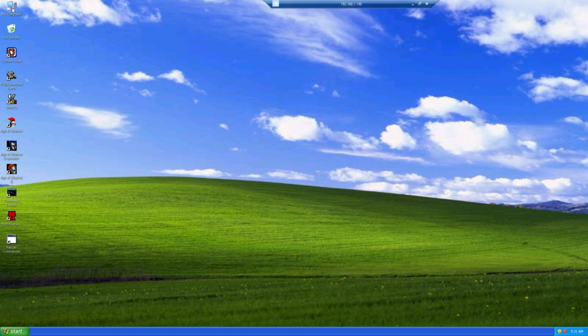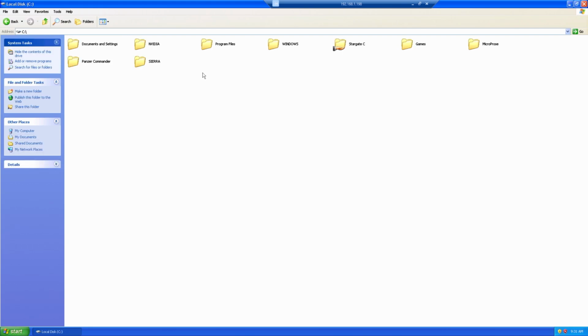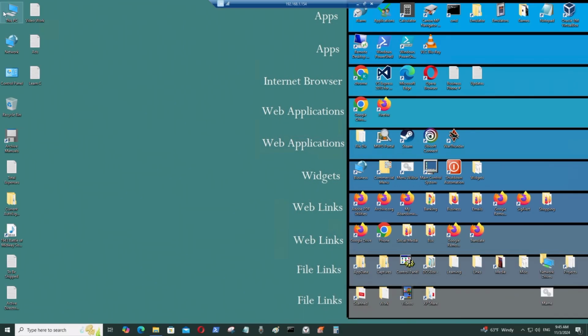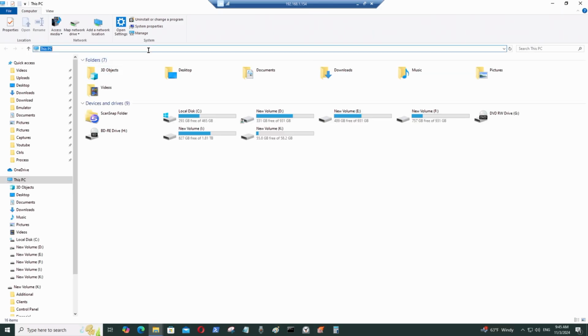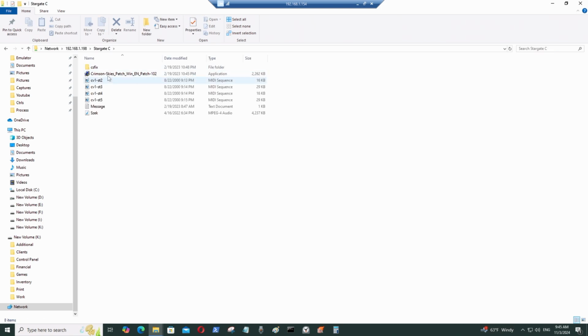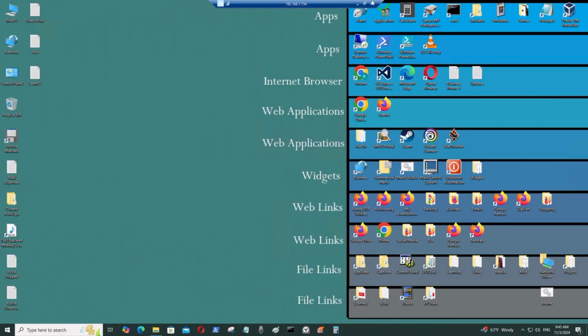Can I share files here? Yes, I can share files here. I will demonstrate that I can share files here. This is a folder. So I go to this computer here. That's the IP address. This is the same folder that you saw on that other computer. And I'm able to connect and share files like that with that outdated computer.